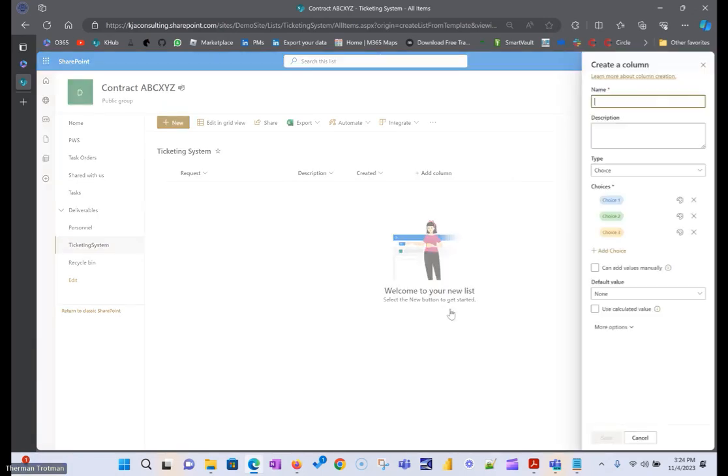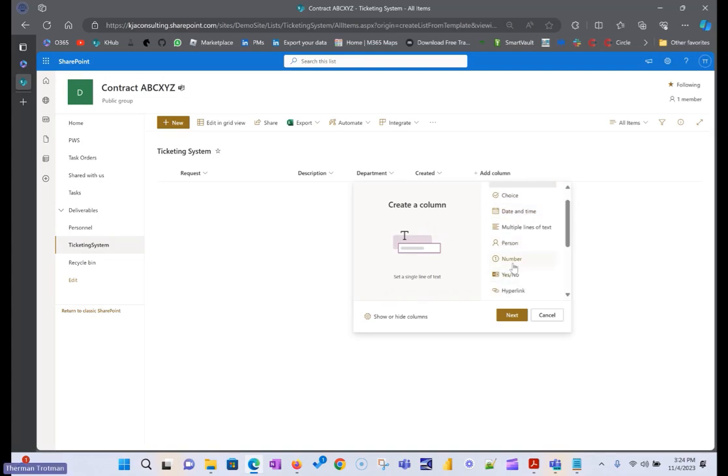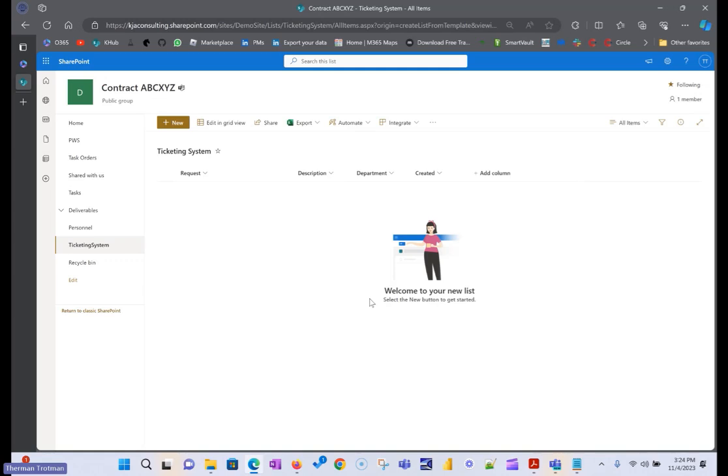So I say choice, and I'll give some choices. I'll say department. Then I'll say HR, finance, operations. Let's just say that our company's small, we only got 3 departments. So yeah, we got the request, the description, when it was created. I'm going to move this to the end, I like this over here. And the department that they're from. I feel like I'm missing something. Hold on. All right, so for now we don't necessarily need anything else. Plus, we're pressed for time, so let's just go off of this.